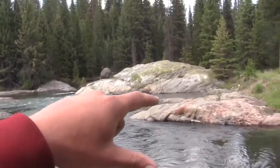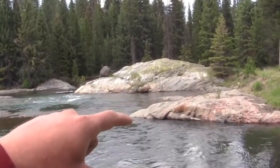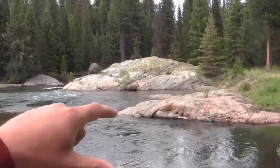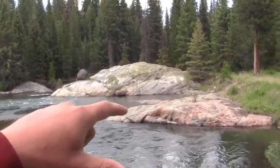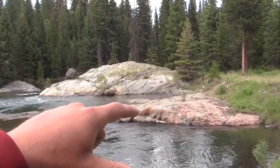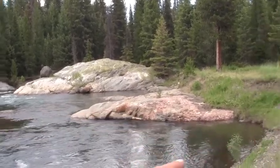But didn't happen. I was able to hang on to this little rock over here and then climb back up. But by the time I got here, I could not pull myself around this corner. The current was too strong. So I had to kind of belly scoot up on these rocks here. Right about to this point, I was on my belly, and then that's where you see me in the camera flop over backwards into the current going this way.